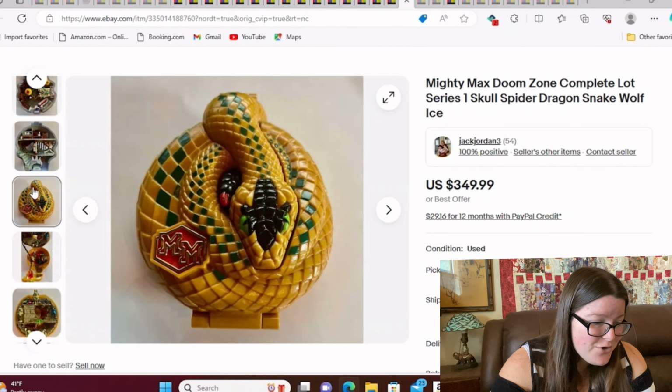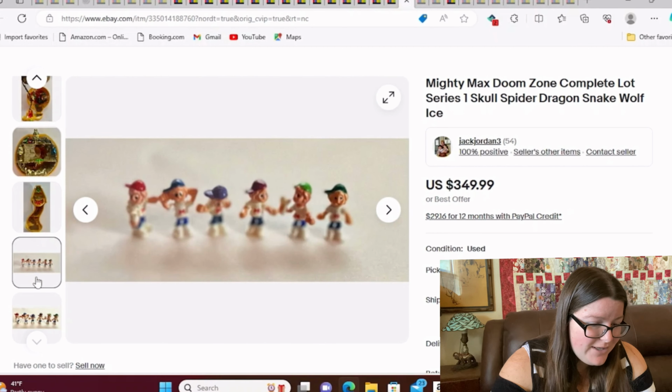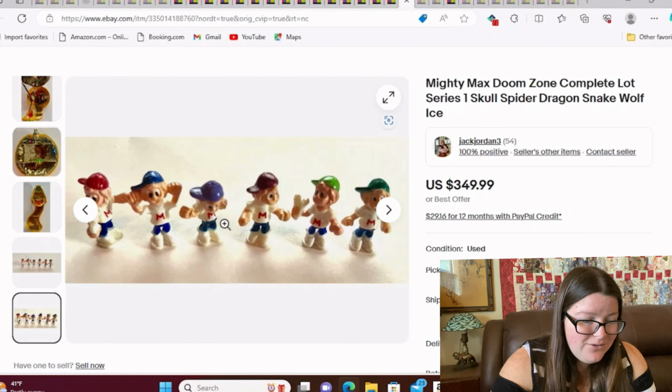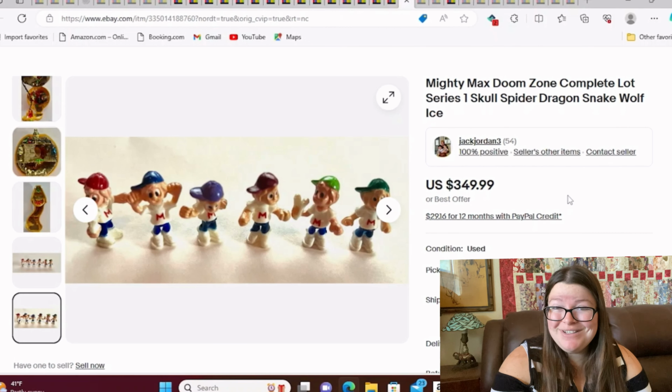They are the boys version. And here's the little figures. Oh, that's nice and blurry. But all the little figures, so fun. This lot sold for $350.